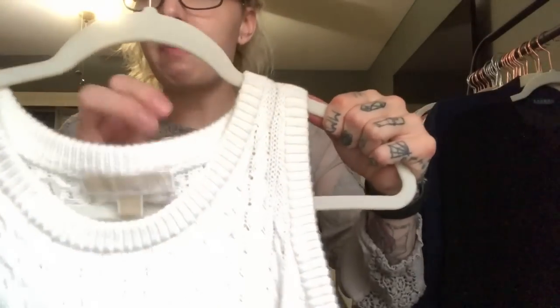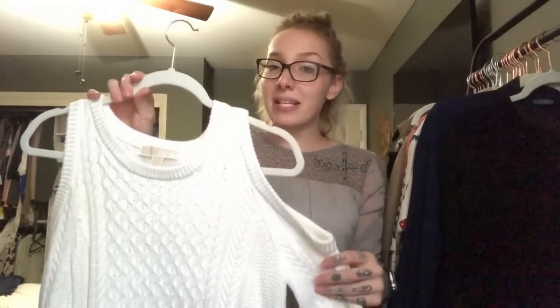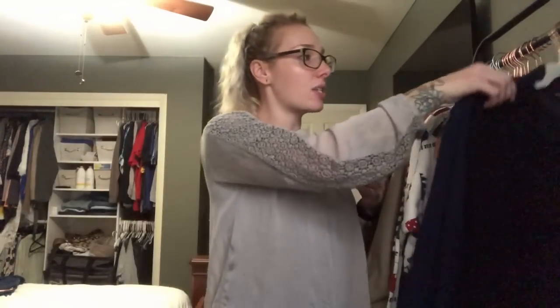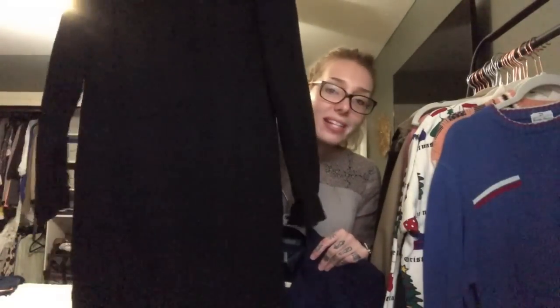This is a Michael by Michael Kors cold shoulder sweater. I read on a fashion website that cold shoulders were going out of style. They were going out of trend, which makes me sad because I have broad shoulders and I feel like when I wear cold shoulder tops, they slim my shoulders. So I'm sad that that is going out of trend. This is an Elie Tahari dress. This is just one of those good brands to pick up.